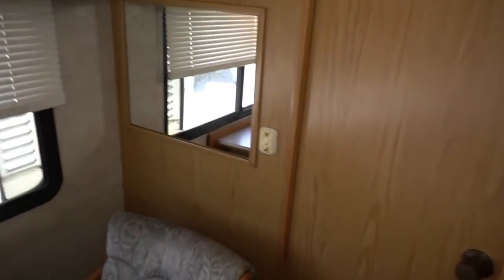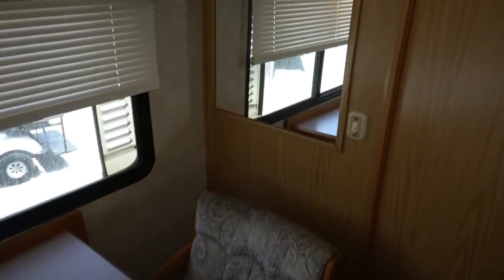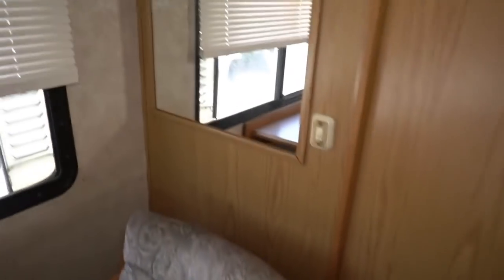Overhead storage. And guys, if you're playing cards with somebody at this table, don't sit there, whatever you do, with that mirror back there. Trust me, I learned that from experience.